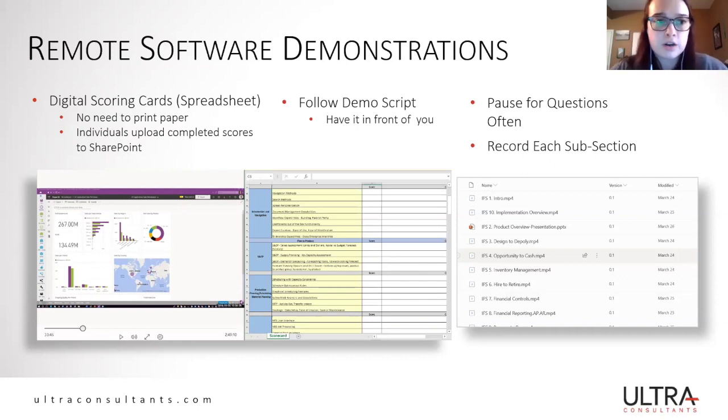As you can see in the one picture, that would be a split screen example. So what a lot of the folks were doing on the call was splitting their screen. One screen was their scorecard and one screen was the demonstration. If you have multiple monitors, that would also be really helpful as well. So they were able to easily follow along down the scorecard and also watch the demonstration as it was going on, with no need to print out anything.